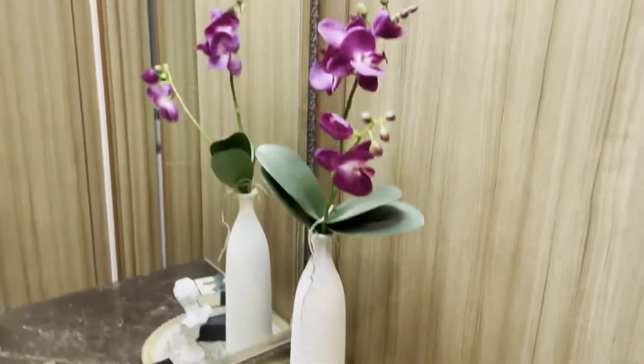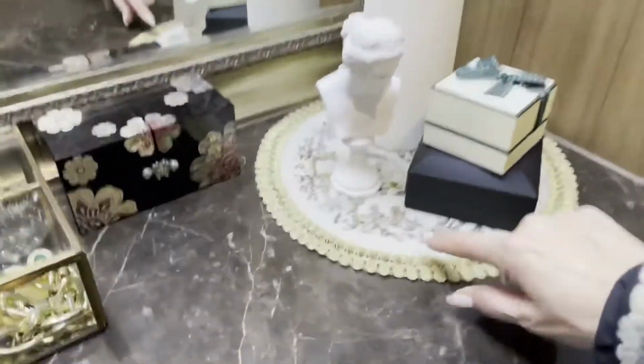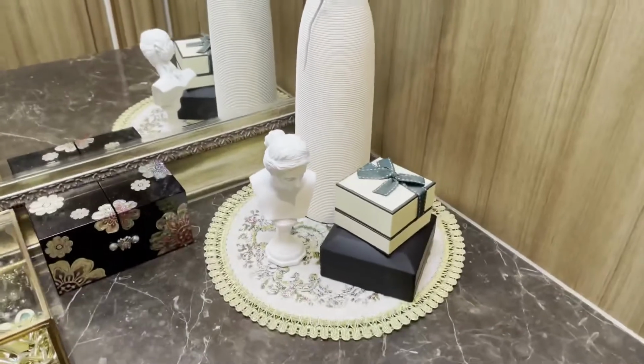Then all of this I bought in Korea. I actually just bought this little thing at Daiso today, but I think it's a nice touch.